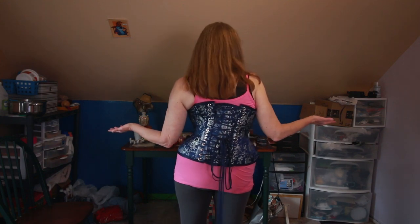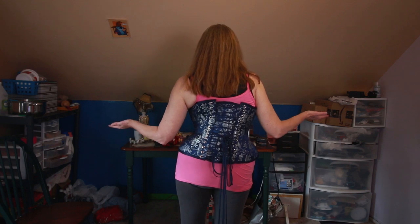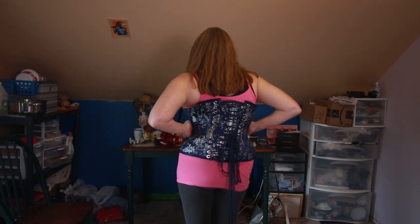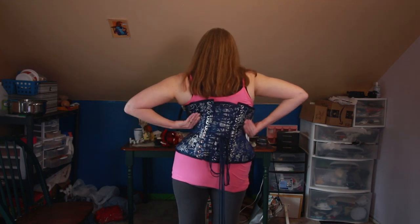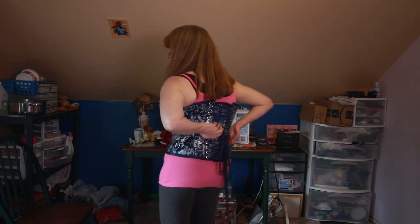The back looks good? Yeah, way better than the other two. Okay. And I have two curves. This is strong. Nothing is buckling out of the ordinary. I kind of think that this supported modesty panel has a lot to do with it. I feel good wearing this. I don't want to get out of it.